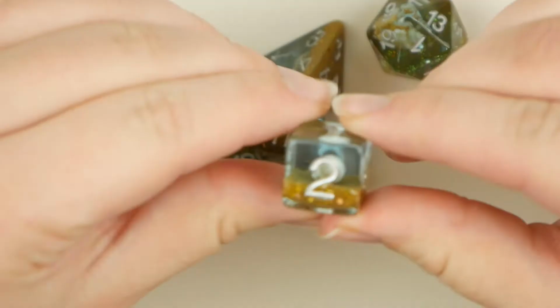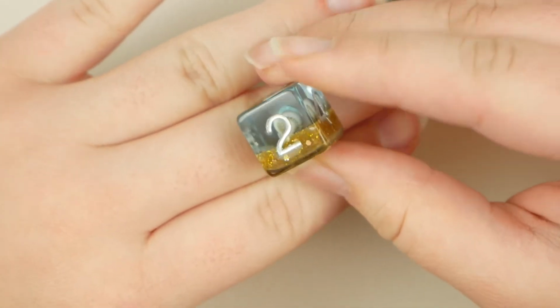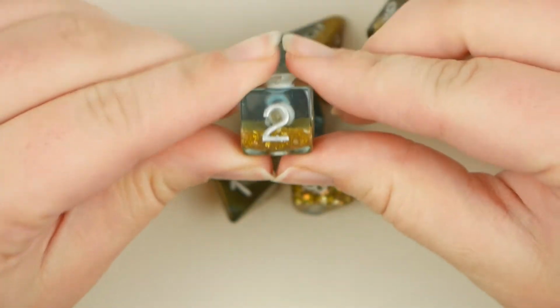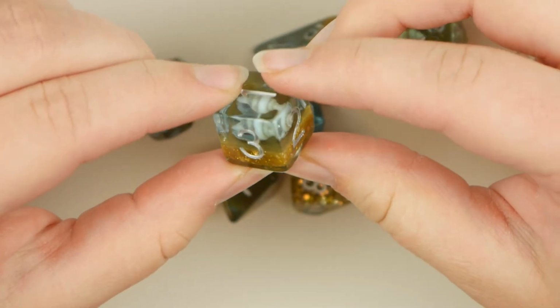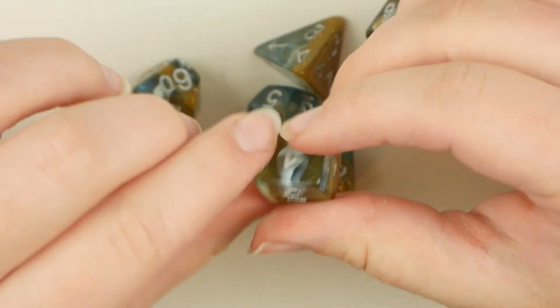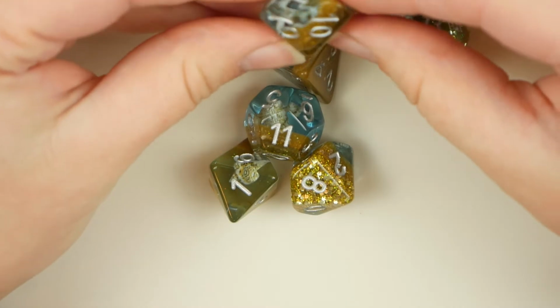They're so cute. All the dice kind of have this glittery, sandy stuff at the bottom, and then the tops are kind of see-through blue with seashells in them. So you got that transparent blue, seashells, and the sand in there. And I'm just gonna show you all of the dice.